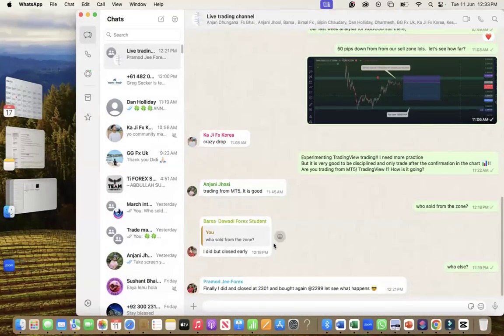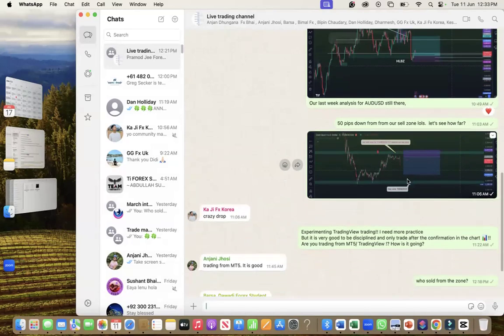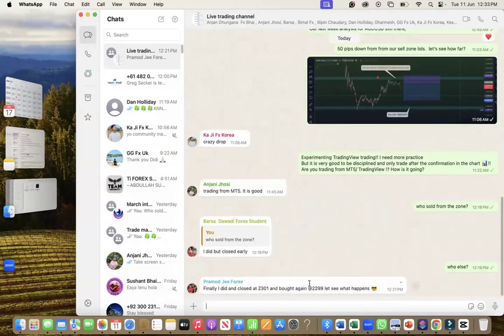Let me quickly share my screen. There are people who bought and sold today. This morning everything was choppy. Gold sold off quickly, and then someone bought it again. That was a sniper entry, I would say. He closed it at 2301 and bought it again.